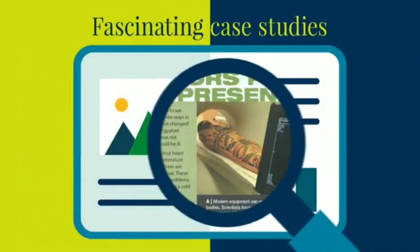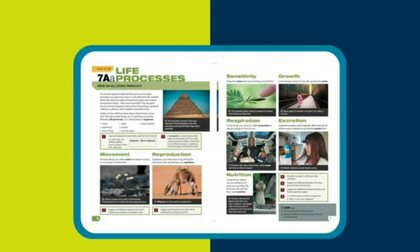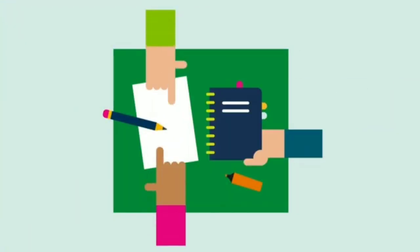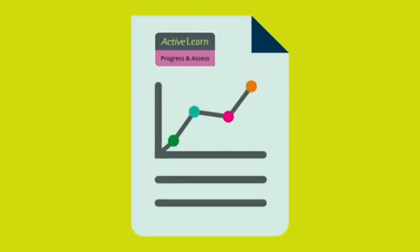Fascinating case studies from the birth of science in antiquity to the latest discoveries, brought to life through front-of-class animations, videos, interactives and presentations. Assign and track homework online with auto-marked questions and detailed reporting. Progress and assess with end-of-unit tests and online markbooks.